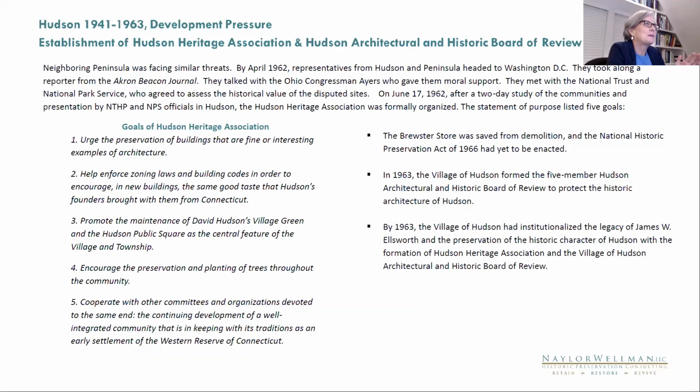So in their continued fight in 1962, Peninsula was having a similar situation. In 1962, representatives from Hudson and Peninsula headed to Washington, D.C. They took a reporter with them from the Akron Beacon Journal. They talked to their Congressman Ayers, and they met with the National Trust for Historic Preservation and the National Park Service, who both agreed to assess the historic value of these sites in Peninsula and Hudson.